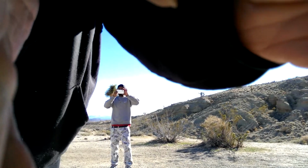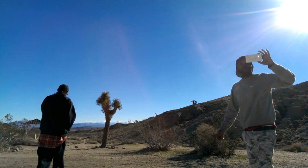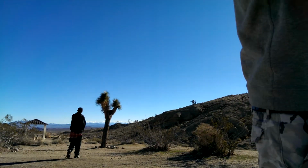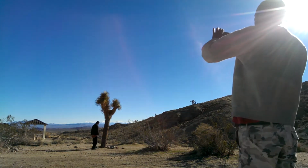On right over there. Don't let the wind blow it off. Walk over by the Joshua tree. This is Joshua tree right here. Thank you. Orange, sweet orange. Beautiful. Yeah, I'm by the Joshua tree.